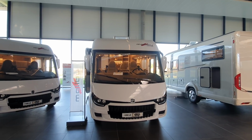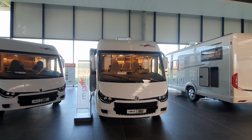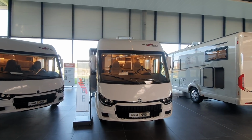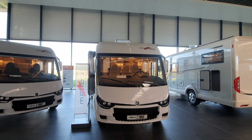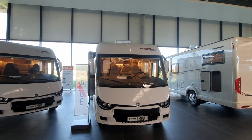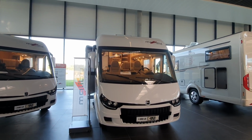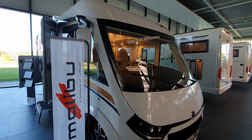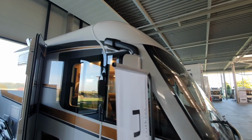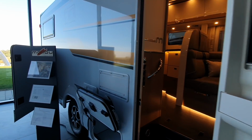Hello and welcome to the Car2Go showroom in Aulendorf in southern Germany. This is a Malibu van, a company of Car2Go, as it says at the top of the vehicle. This is the integrated 490le motorhome, and this will cost getting on for 100,000 euros in this condition.